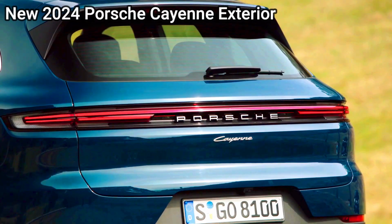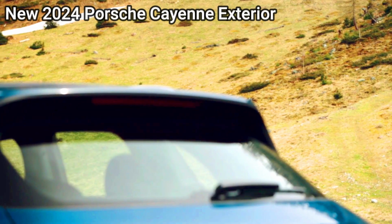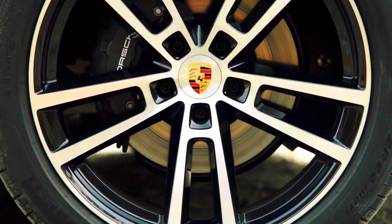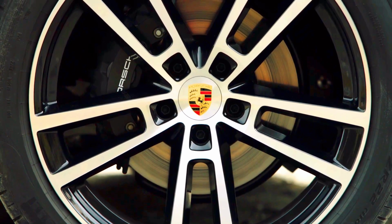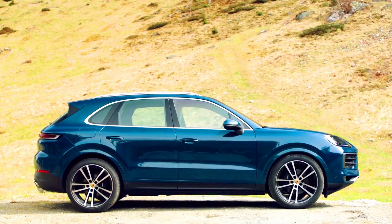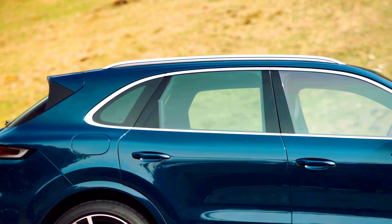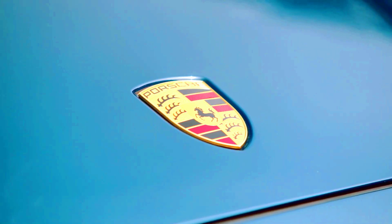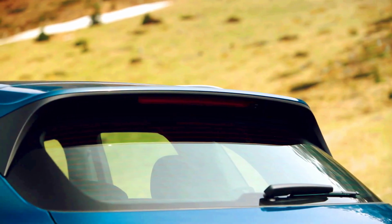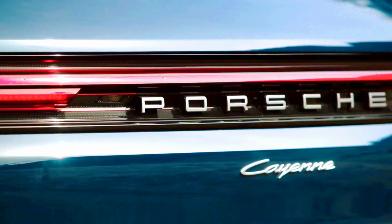The 2024 E-Hybrid's range should be slightly higher than before, thanks to an enlarged battery pack that boosts estimated usable capacity from 14.3 kWh to 20.6. Last year's model was rated for up to 15 miles of electric driving, so we expect to see a range of around 25 miles. Porsche has also upgraded the E-Hybrid's onboard charger to allow for faster charging times.